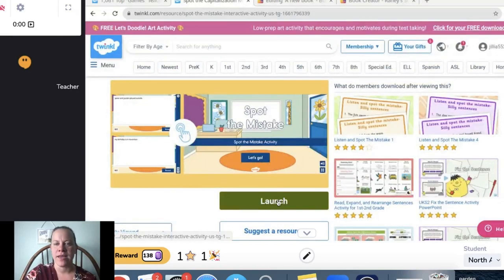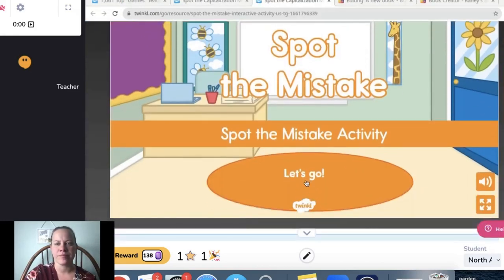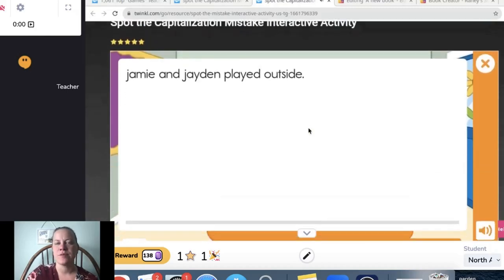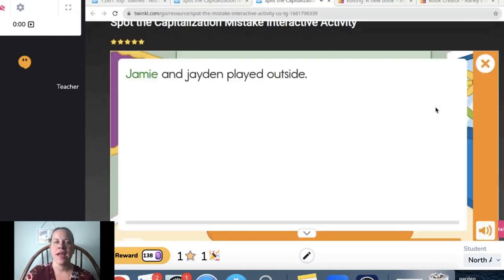You can go into Twinkle. And we've talked about Twinkle before, and the students will actually be able to come over and do the activities on their own. They'll be able to click and type and all that. So that's what co-browsing is.